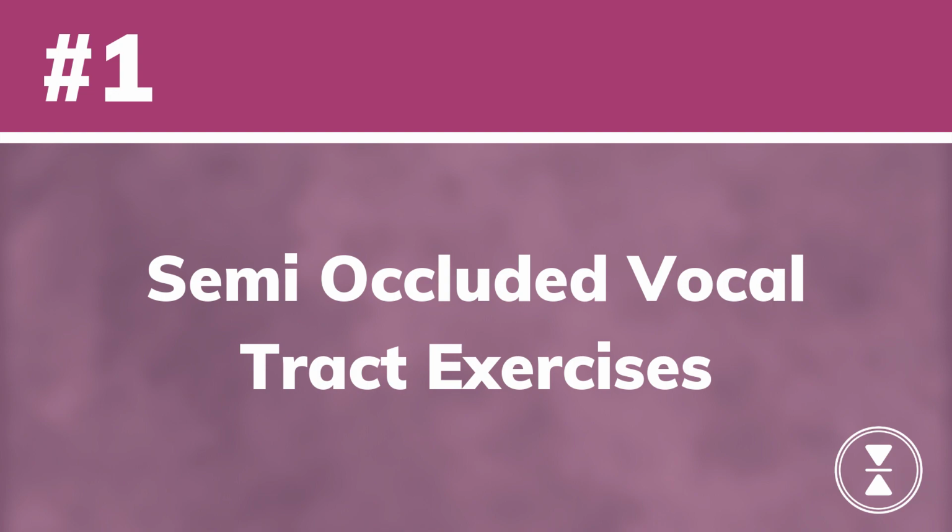Number 1, semi-occluded vocal tract exercises. Sounds fancy, doesn't it? All that it really means is that your mouth is partially closed while doing them. So if you look at the lip trill, for instance, your lips are closed, which means that also your vocal tract is closed. Scientists have found out that this kind of exercise, in most cases, creates great conditions for your vocal folds to vibrate freely, and usually also has a positive impact on your vocal sound.